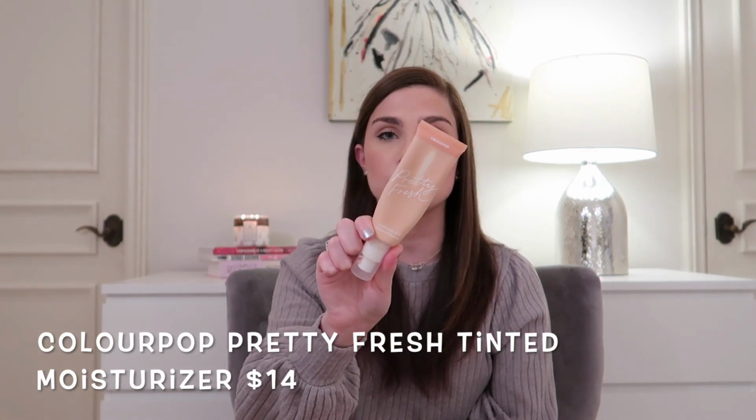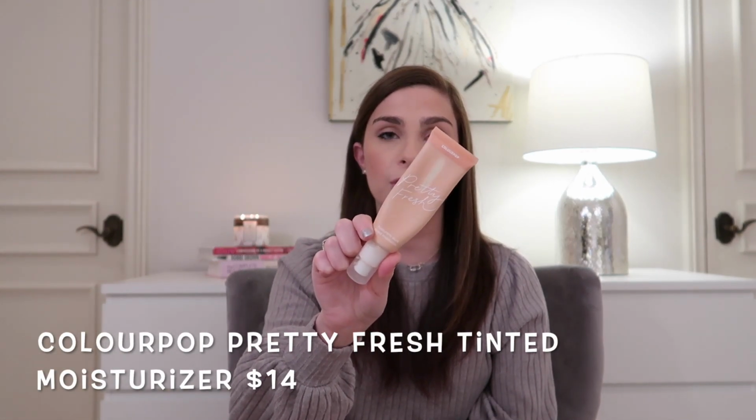enjoying it recently. So this next product I'm pretty sure I mentioned in my last current favorites video. However, this product I've really been loving recently, even more than I did when I talked about it in that video. It has been my go-to base product. This is the ColourPop Pretty Fresh Tinted Moisturizer in the shade 4N, Fair 4N.